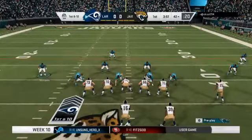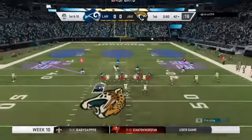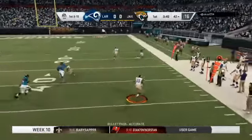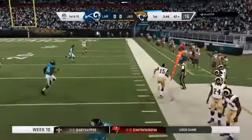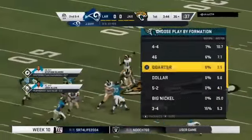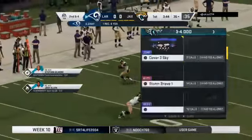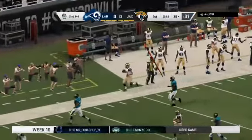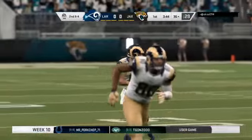Under 10. Now a fake on the give here as they try the run-pass option. And he'll go out of bounds after taking it a little further down inside the 40. A gain of 3 last play. This time they double it and pick up 6. It's a pickup of 6. Brings up 2nd and 4.